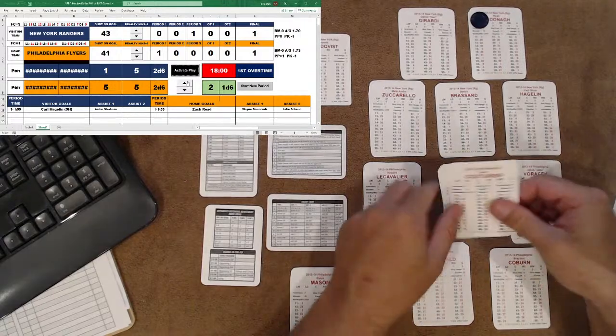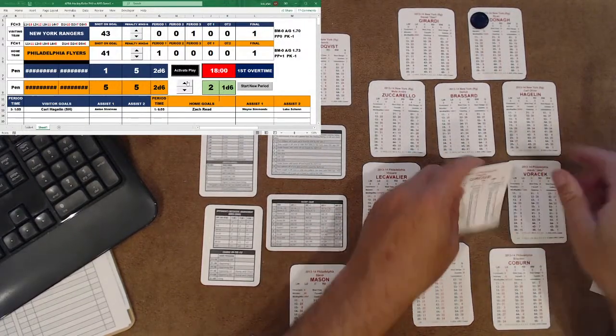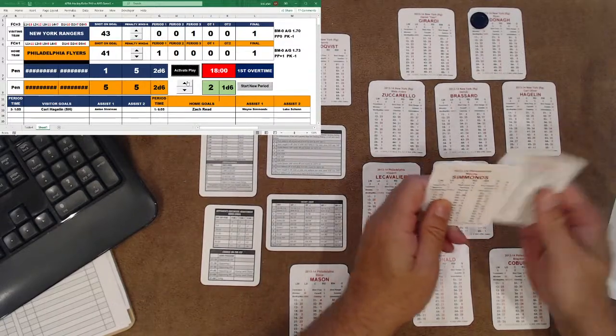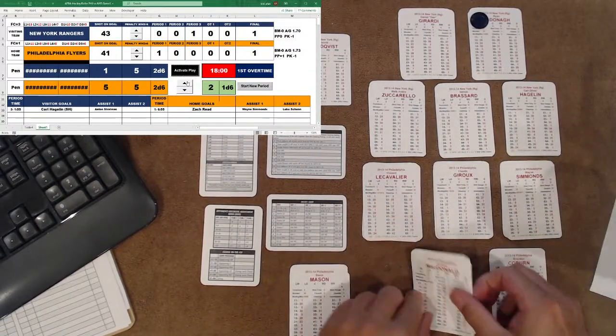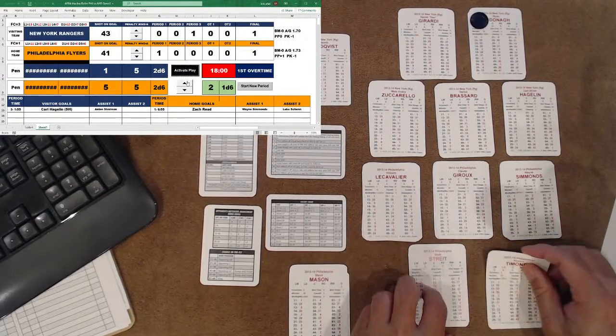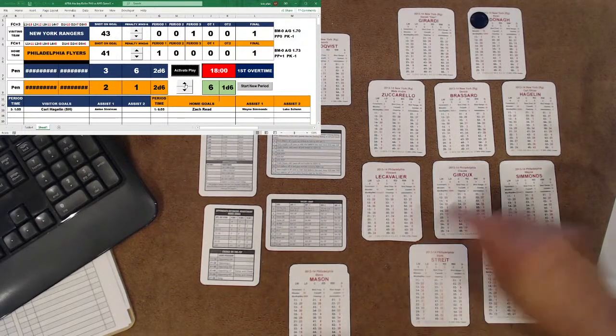So, they're going to do the line change, and trying to get these back in order for us. All right. Now we're going to look at the green die here to find out. It is 6, so it's going to be the center.